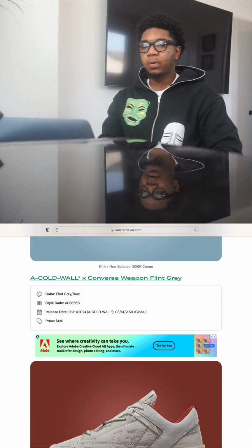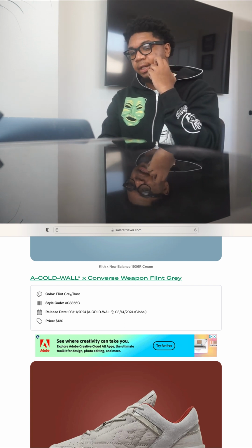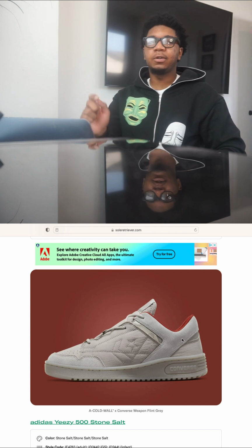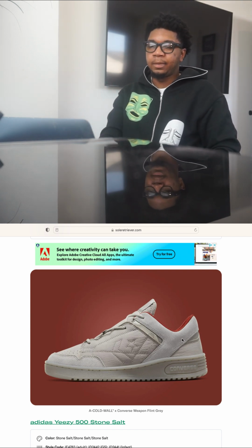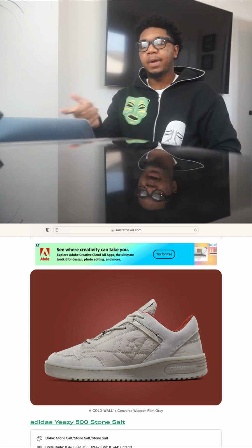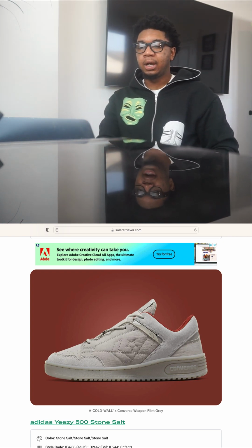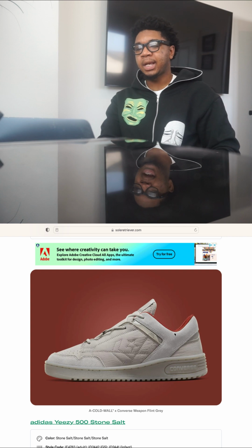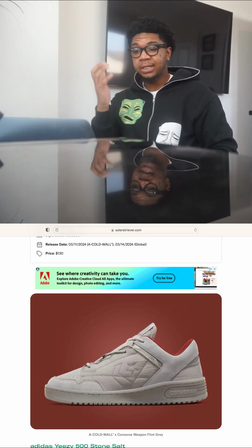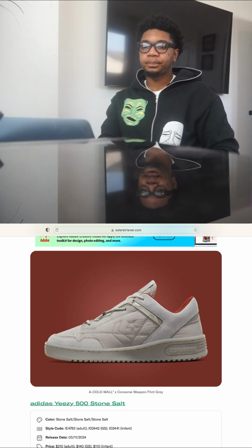Next, we have the A-Cold-Wall collab with Converse, Weapon Flint Gray colorway. Retail is $130. It's going to be released on A-Cold-Wall on March 11th and then globally on March 14th. Now, I know Shea was the first one to have this type of design with the Converse. I like his better. I don't really know how I feel. Honestly, I'll take that back. These might look tough. I really have to see them on foot with it being a mid-top-ish. But I really do like the model itself. So I just have to see how it will look on foot with that mid-top.